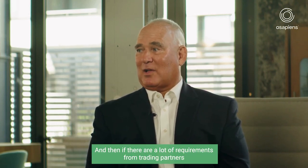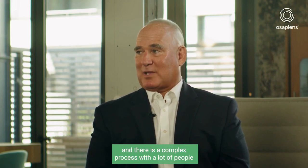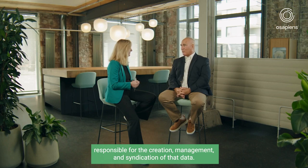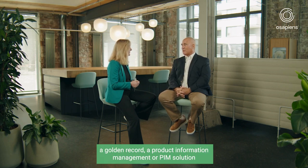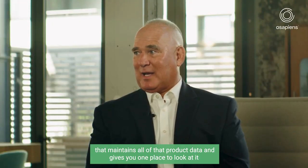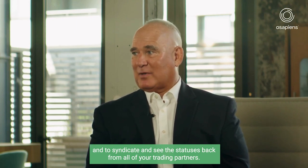And then if there are a lot of requirements from trading partners and there is a complex process with a lot of people responsible for the creation, management, and syndication of that data, it may be very, very useful to have one place that is a golden record, a product information management or PIM solution that maintains all of that product data and gives you one place to look at it and to syndicate and see the statuses back from all of your trading partners.